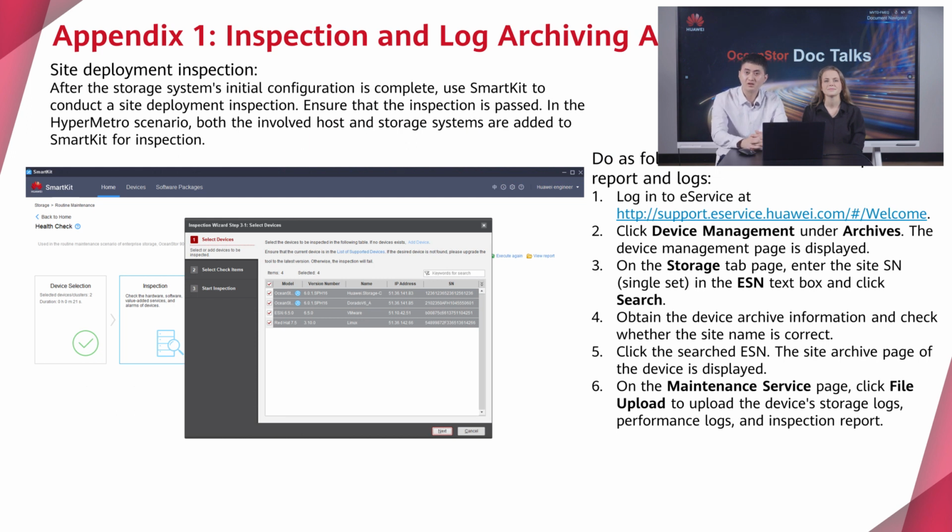After the storage system's initial configuration is completed, use SmartKit to conduct a site deployment inspection. Ensure that it passes the inspection. In the HyperMetro scenario, both the involved host and the storage system are added to SmartKit for inspection. If any risk is found, locate the root cause and resolve the problem as recommended. Archive the site inspection report and logs on the eService website.